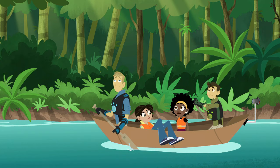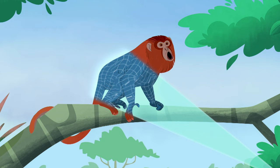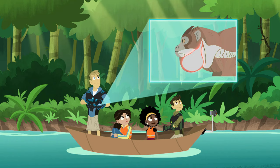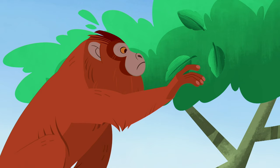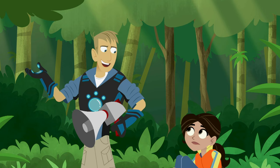And check this out, Aviva. They have a special bone in their throat that makes that awesome sound. See? The hyoid bone. Right. It acts like a resonating chamber. And that bone helps to amplify the sound, making it louder. Very inspiring, huh? It's kind of like a megaphone built into the throat of the monkey. And these monkeys had hyoid bones way before humans invented megaphones.